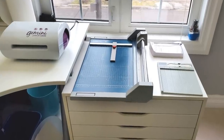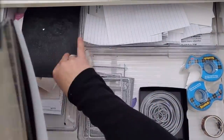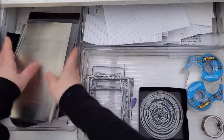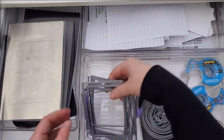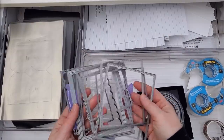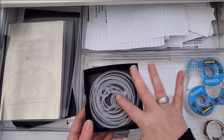Notice that my Gemini Junior is just to the left, and that's why in the top drawer I keep my cutting plates and instruction manual so they're close at hand. I also keep some scratch paper. I often use this for catching embossing powder when I'm heat embossing. I also keep my most used dies here. I'm talking about the rectangles and squares I use for cards.